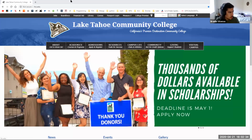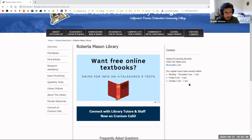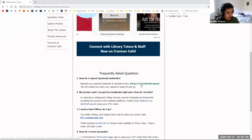So the tutors are still available. Let me just show you how to get there. You start off at the main LTCC website. Up here, you'll see library. You go there, and here they'll show you that their hours are pretty much the same as if we were still on campus, but other resources are still over here. You'll find them on the side. If you scroll down a little, this link right here for LTCC textbook request, that's where you'll find textbooks.